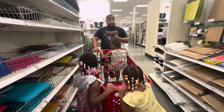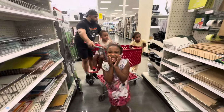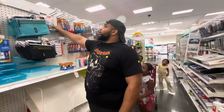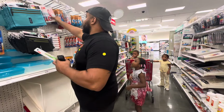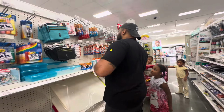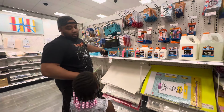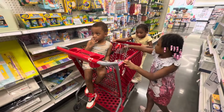We need a pair of safety scissors. Oh, that's in the other aisle we was already in. All right, let's go. Safety scissors. Take your hat. These are safety scissors. I want pink. You want pink? Okay, let's see what they have. They don't have safety scissors in pink. They only have green, red, blue. Which one you want? I want green. Okay, we got green.